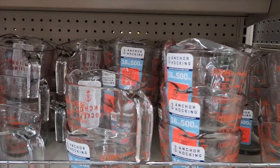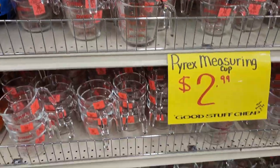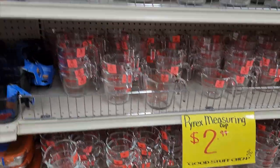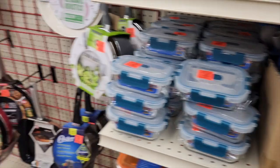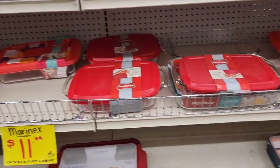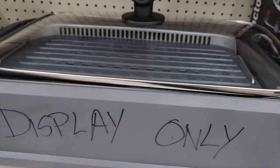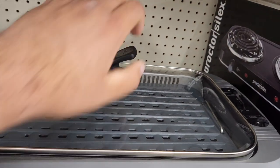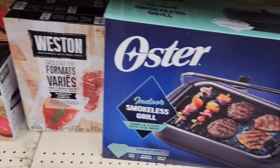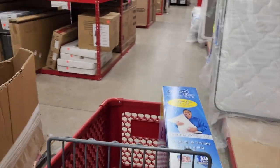Check it out for all my street people, you know what I'm saying? My cooks. They got Pyrexes on top of Pyrexes. If you know, you know. Check it out, cutters, glassware. Oh, I've seen this on TikTok. They use this for a lot of trucking cooking videos. Yeah, hot plate. The vacuum sealer, blender.